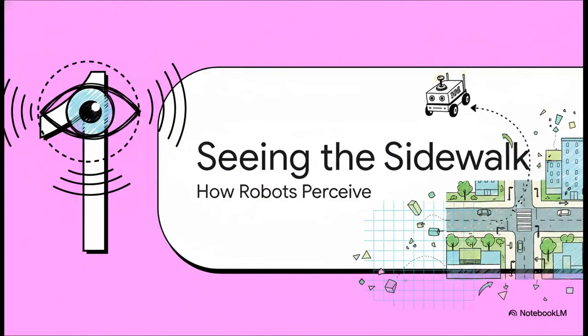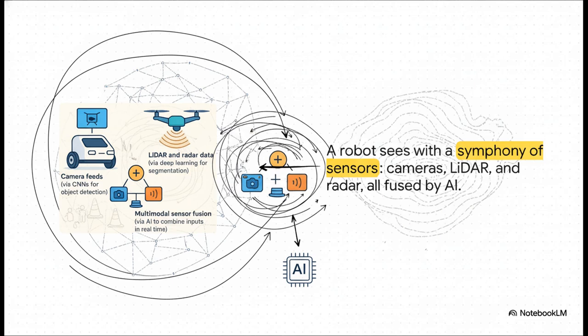Okay, first things first. Before a robot can do anything, it has to be able to see. But here's the cool part. It doesn't just see the world like you and I do. Its perception of its surroundings is, well, way, way richer. This is where the robot's kind of superhuman senses come into play.